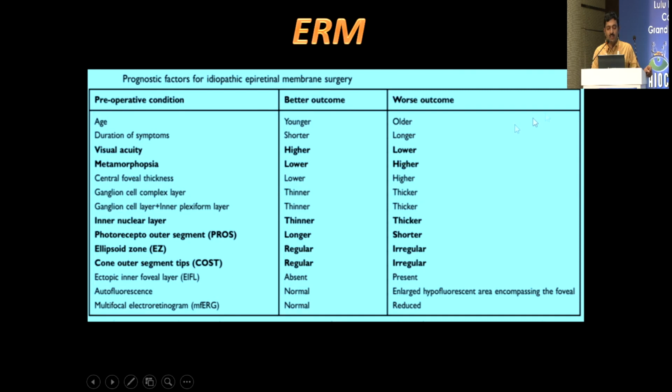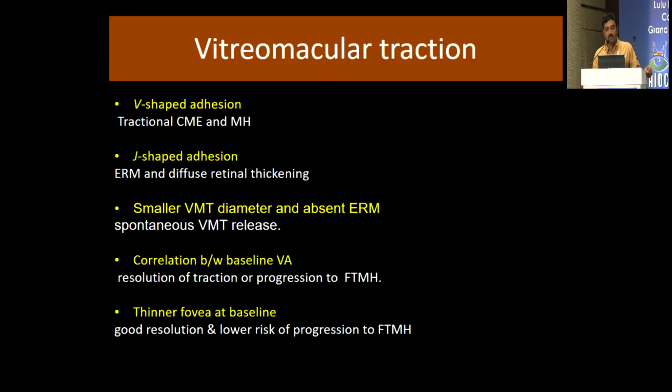So the younger age of the patient, lesser duration of symptoms, higher visual acuity at baseline, lower metamorphopsia score, looking at the inner and outer retinal changes, the absence of ectopic inner foveal layer, normal autofluorescence, and normal multifocal ERG, all these are good prognostic factors in ERM.